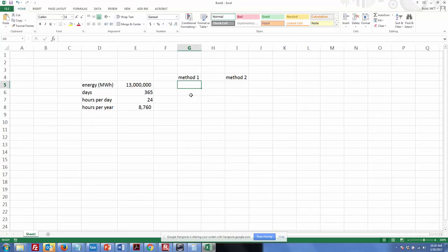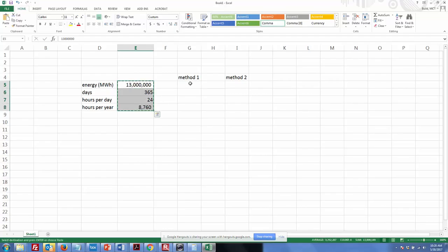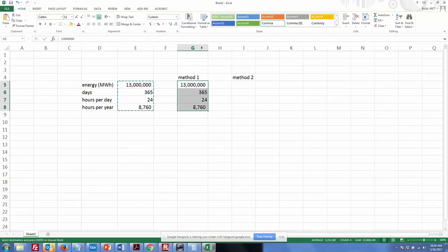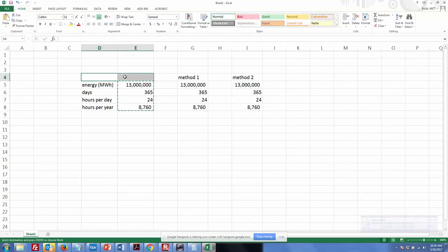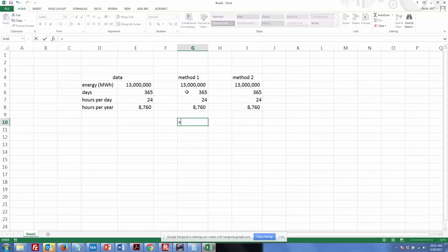In method one, I'll just take all these numbers, copy, paste. So this is our data. Method one is what I did on the calculator: 13 million divided by 365 divided by 24. I took the big number and divided it by both small numbers. And that's the answer. See that?